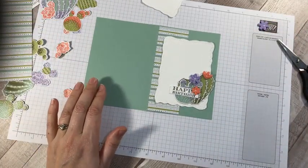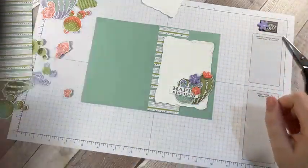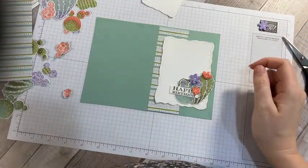Can you hear? Jen's like, love watching your process as I ditch stuff and get rid of it. Like, next.